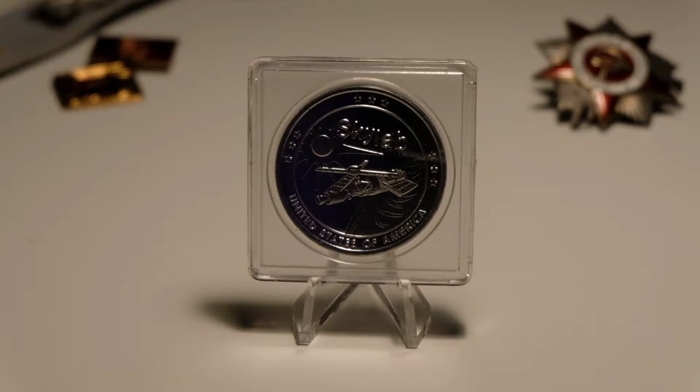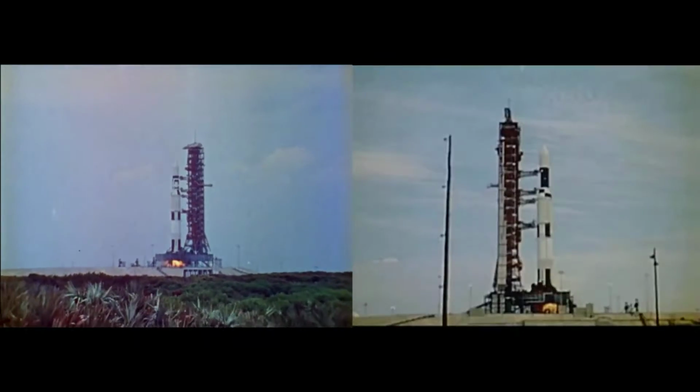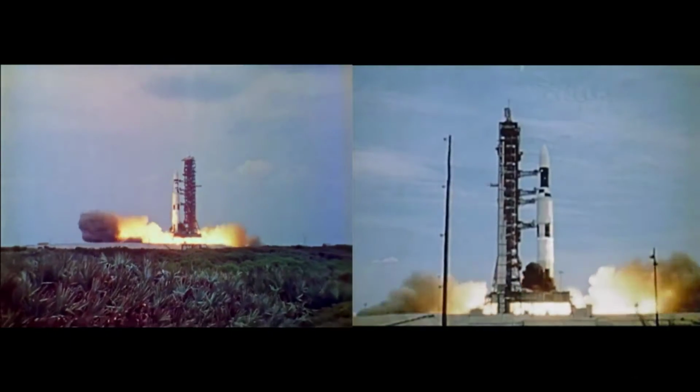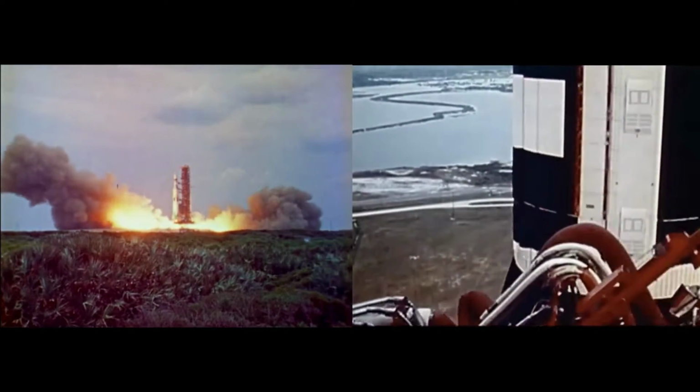It was in orbit from May 1973 until July 1979, but was only occupied by humans for 24 weeks that took place between May 1973 and February 1974. The station was launched into orbit by the mighty Saturn V rocket, which carried the Apollo spacecraft to the moon.